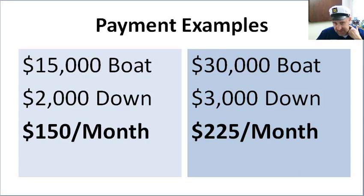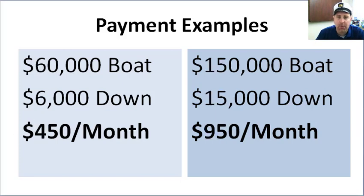So I want to show you some examples for a typical marine lender or a dealership finance company. If you look at a $15,000 boat and you put down $2,000, you're going to have a monthly amount of about $150 a month, okay? Now, understand that interest rates change, and I'm just using some sample interest rates based on today's marketplace. On a $30,000 boat, 10% down would be $3,000. Your monthly amount would look about $225 a month, okay? As we go up, a $60,000 boat, around 10% down, so $6,000 down, $450 a month. A $150,000 boat, around 15% down is what they're going to require, around $950 a month.